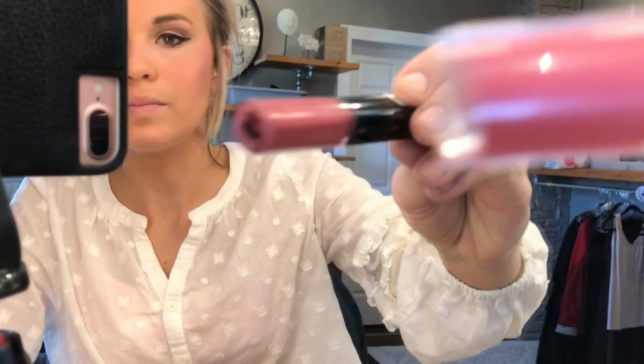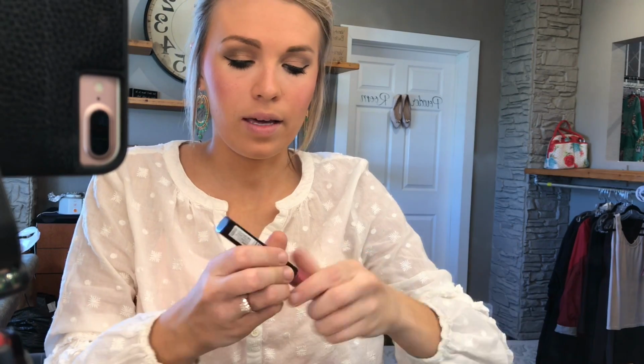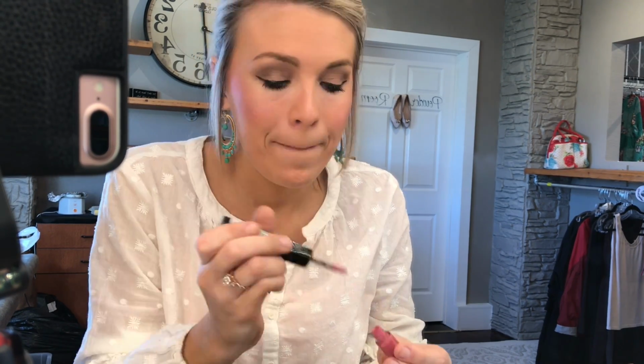And then this is a lipstick I've been using lately. It's the L'Oreal Paris. I like this color, and this lipstick sticks on pretty well. Kind of keep a cute little spring color on your lips. Kind of layer up on it since it's kind of light.